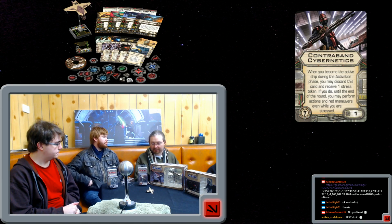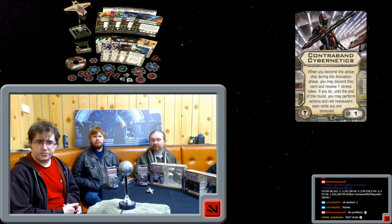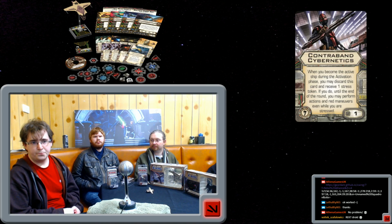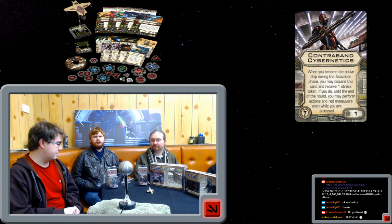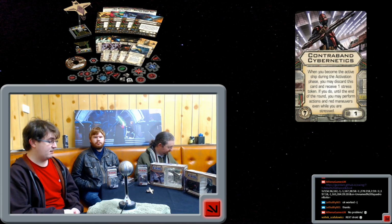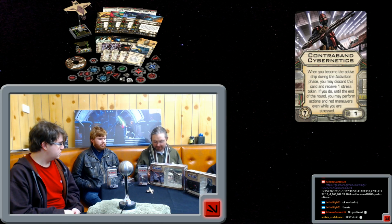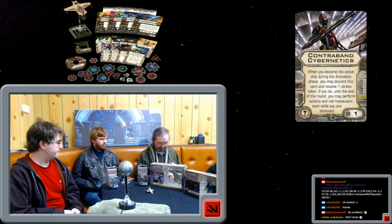So, Contraband Cybernetics, interesting stuff, I think. It's an interesting card. It has some particular uses in certain builds. So, yeah, I think it's something we're going to see on a certain couple of things. Mostly Kiraxes, probably, but maybe a couple of other places as well. So, that covers all of the stuff from the Kimoglia pack. A reasonable stack of stuff there, actually. Quite good value for money in terms of cards.